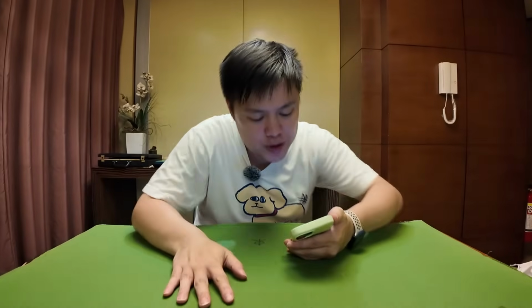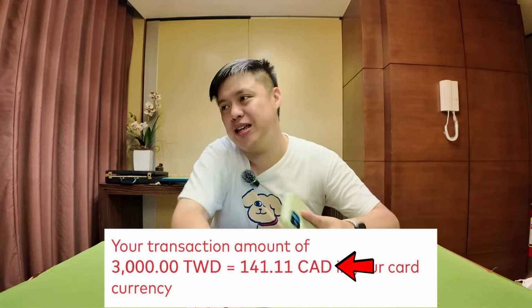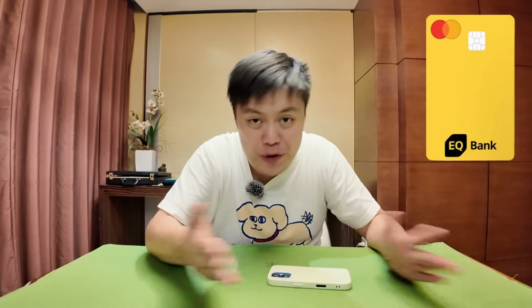Alright, so let's take a look at how much I paid for withdrawing money at the subway station using the EQ Bank card. I paid in total $141.39 for 3,000 NT. MasterCard's exchange rate would have been $141.11. That's like less than 0.2%. So is the EQ Bank card good for withdrawing money abroad? I mean, come on. Of course.